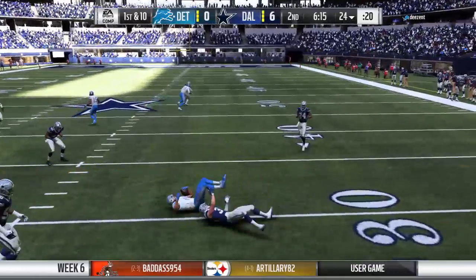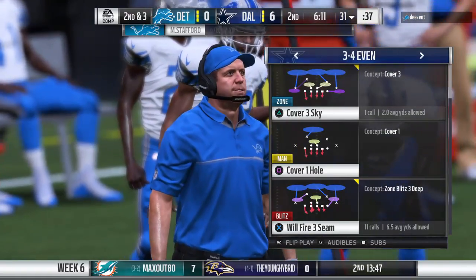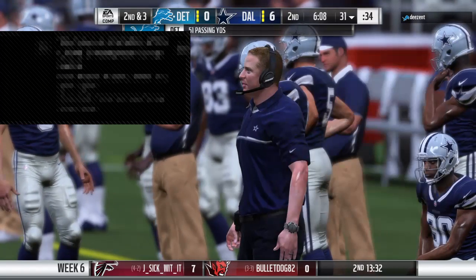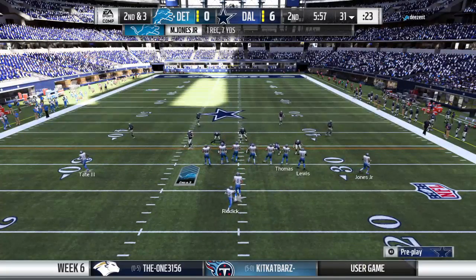And Jones has it over the middle. And he'll take him down at the 31-yard line. 7 yards, the pickup on the pitch and catch. Able to get 7 on that first down pass play. 2nd and 3.